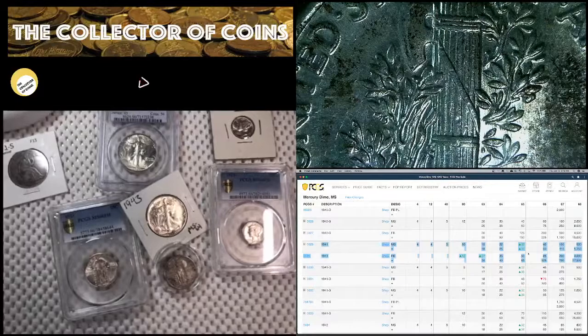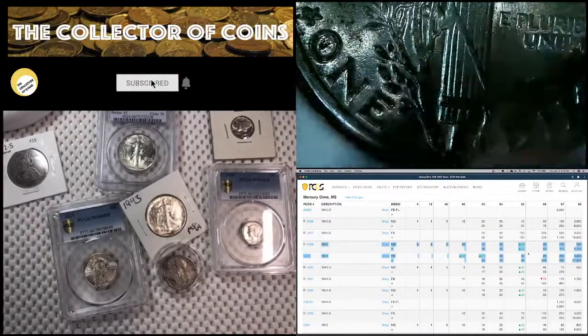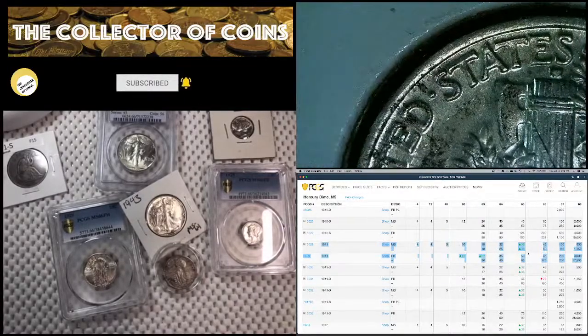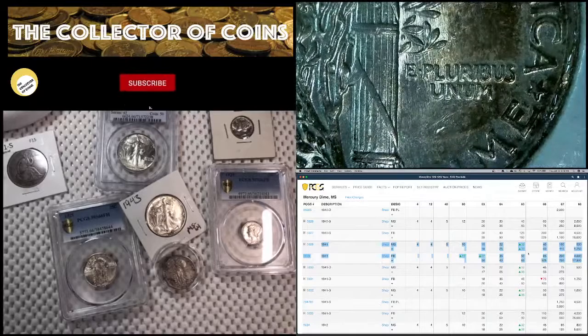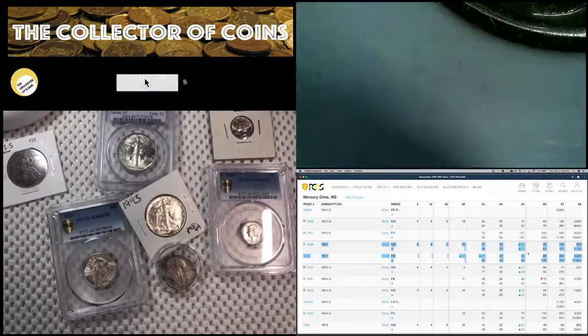Again, full bands, right? It's a really well struck coin, and the toning pattern on the obverse and reverse are similar, so that might be an indication that it's toned. But I think the condition of this coin is probably more along the lines of MS63. In which case, you're looking at a coin that's worth under $30. And again, I'm not sure, frankly, it's worth sending out to get graded unless I just wanted it graded, right?